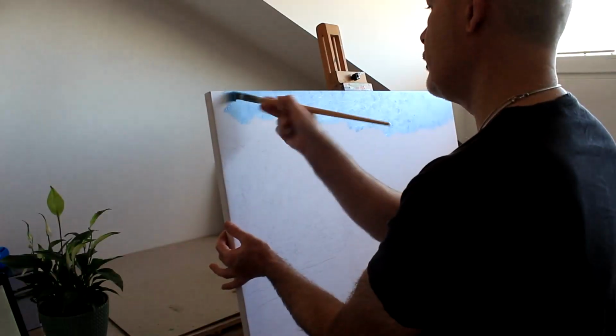This is the first layer, right? Yeah, this is the first layer. So I'm doing this with a wet-in-wet technique. So I saw it's different. Yeah. The basic idea is to do it in one go.